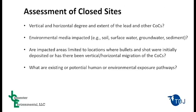Some of the considerations that you want to have when you look at a closed site is what's the vertical and horizontal degree and extent of lead and other COCs on the property. That goes without saying. But with some of this background, you have an idea of where the lead might be. What was the shotfall area? Where were the berms over time? How long has it been in operation? Were the firing locations moved over time? Those are the kinds of questions that you can ask.